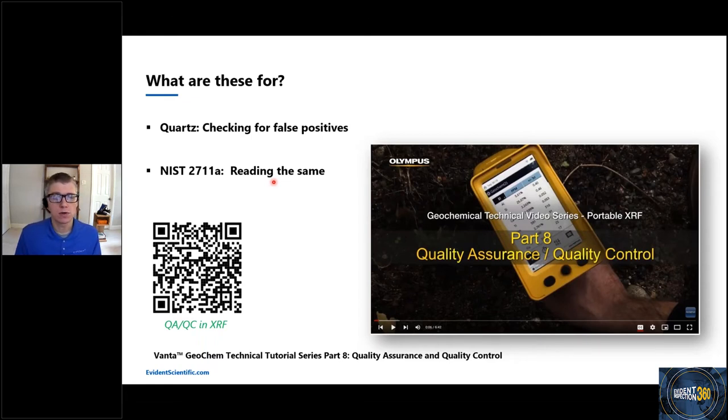And we have a great tutorial about this. Again, if you scan this QR code, or if you just go and Google geochemical technical tutorial series from Olympus, we have a great multi-part series, and part eight, a nice 6-minute video, talks about how to set up a QA/QC program for portable XRF.